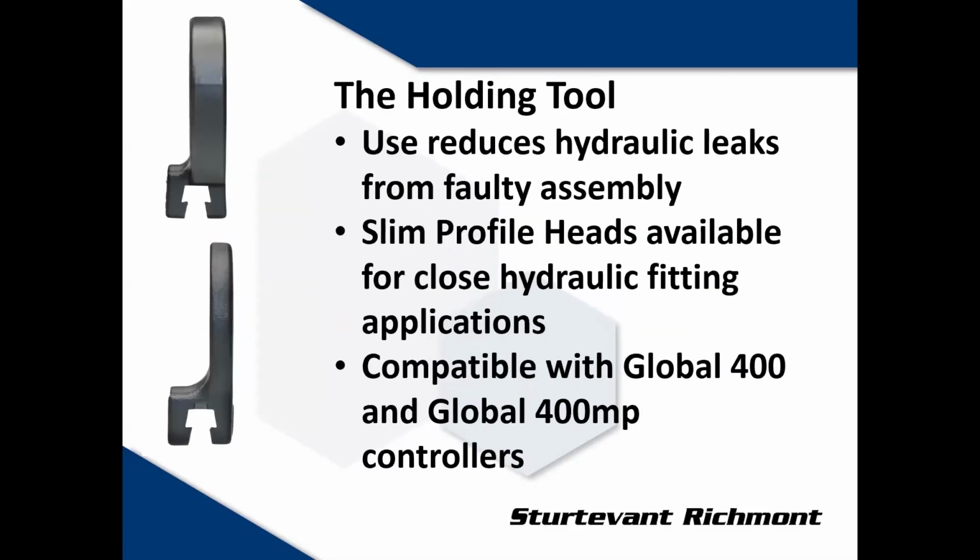Also, take a look at some of our Slimline heads we've introduced to go with either the holding tool or any of our tools. And you can notice on the left side there, that is the difference between a standard head on the top and a slim profile line, which will help with the holding tool and some of the tack wrenches we're going to show you as well.